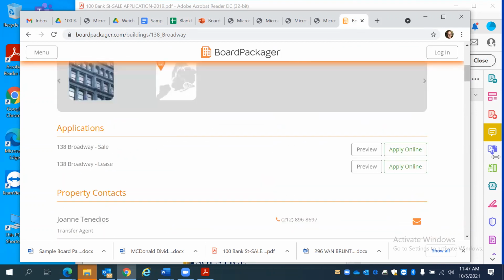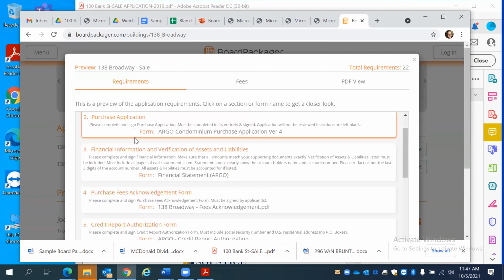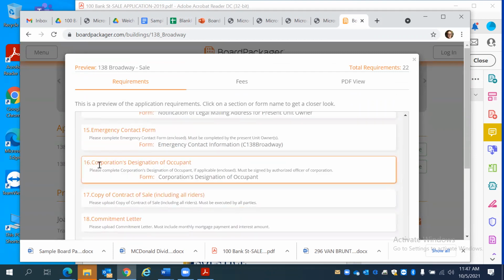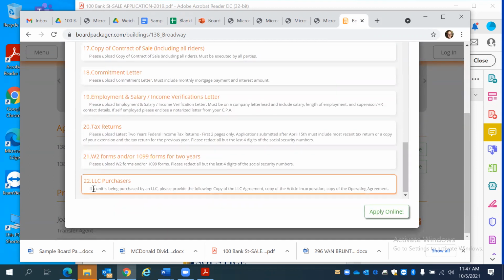If we go to, let's say, a resale package and preview, here are the requirements: cover letter, purchase application, verification of assets, and probably at the bottom, corporation's designation of occupant, LLC purchaser. If the unit is being purchased by an LLC, please provide the following: copy of the LLC agreement, articles of incorporation, and operating agreement. So yes, it is going to change everything. And I don't know of any co-ops that allow LLC purchasing.